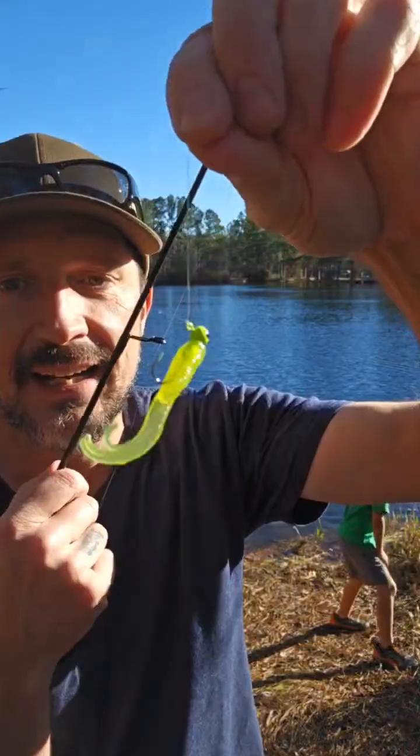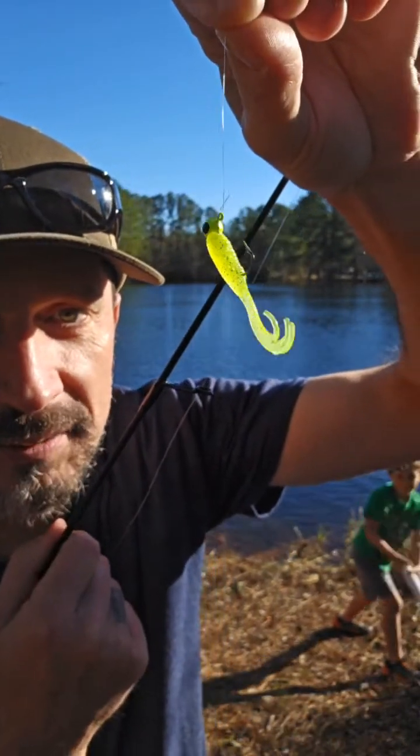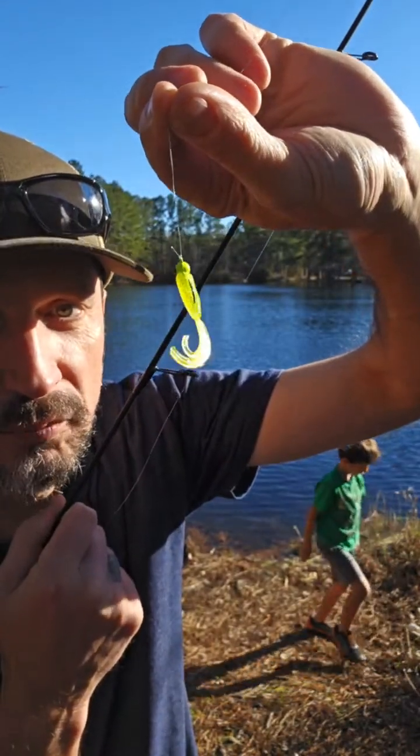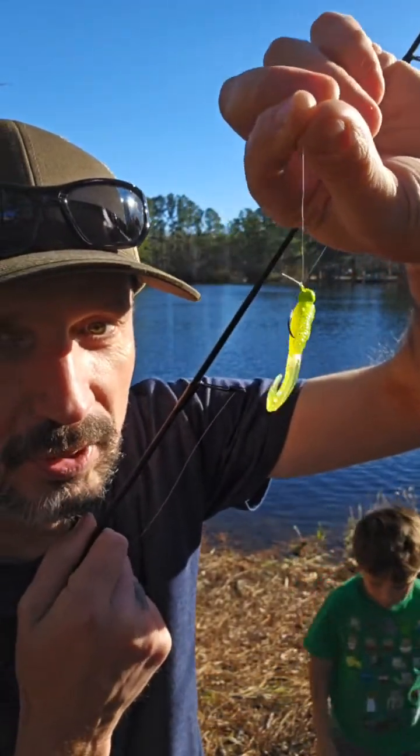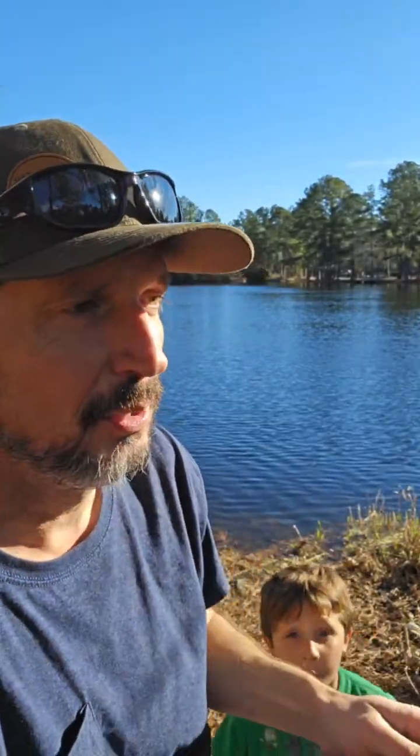Oh yeah, look at that, guys. That is a perfect little bluegill bait. Really, it's perfect for crappie. But bluegill and crappie kind of bite on the same stuff. Yeah, Jerry, really appreciate you.